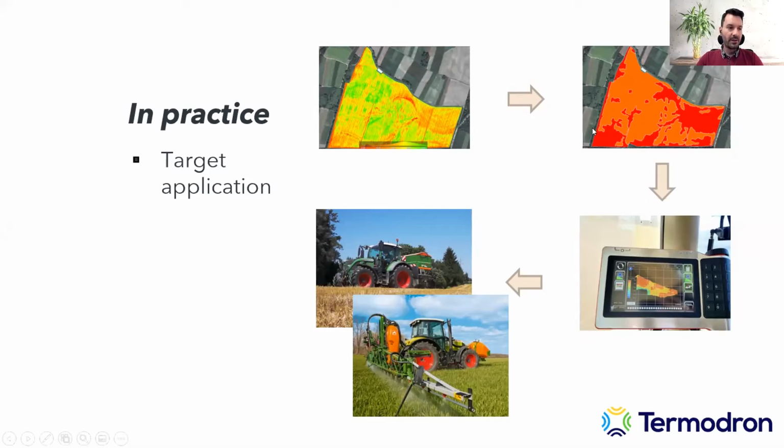we then define the fertilization plan. This fertilization plan is then exported into data types that are suitable for integration into the tractor terminal that we have seen before. And when the data is successfully integrated into the tractor terminal and the connection of the terminal and the fertilization spreader is successful, the predefined fertilization plan is then automatically carried out on the field. So the user, the tractor driver, does not actually need to do anything. He just starts the execution of this fertilization plan when he arrives on the field, and that's it. Everything is carried out automatically by itself.